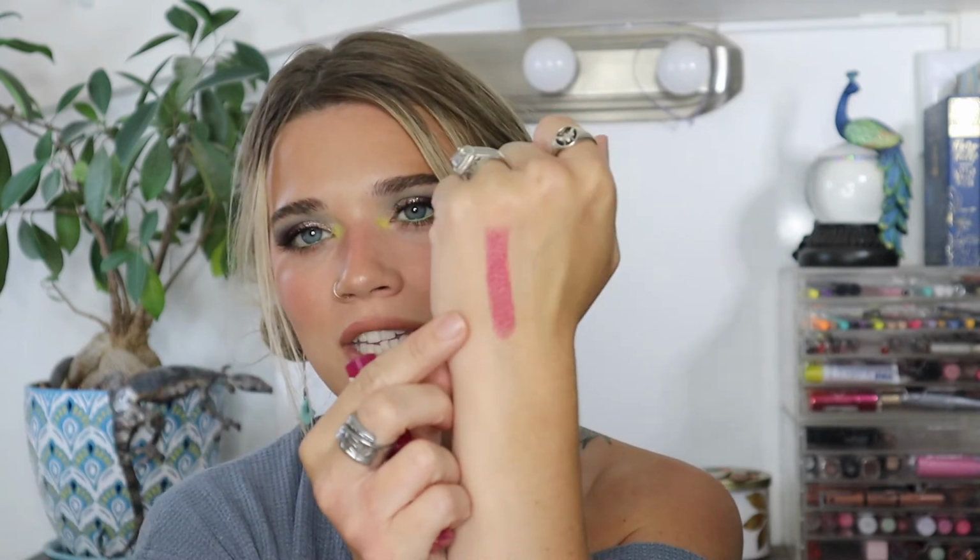I have a few kind of more sheer lip products. The first one is the e.l.f. Sheer Slick Lipstick, and this is in Jamor Jelly. This is kind of like a tinted balm. It's so beautiful. I love the color of it. Very hydrating. It's not the most long lasting, but it is just a more hydrated, kind of more sheer, glowy lip balm to put on your lips.